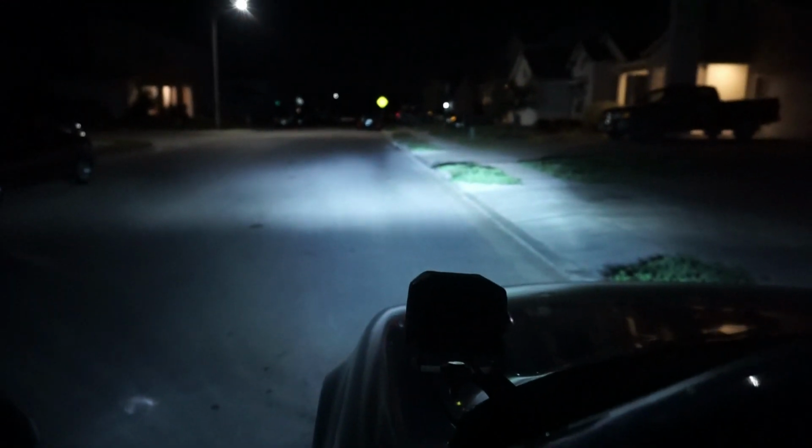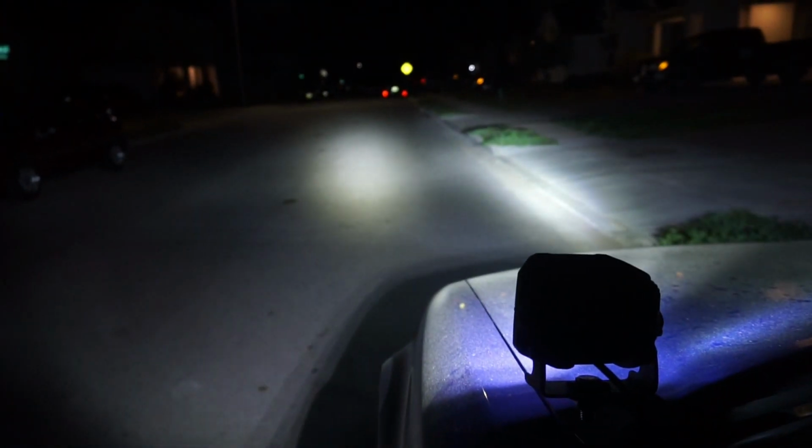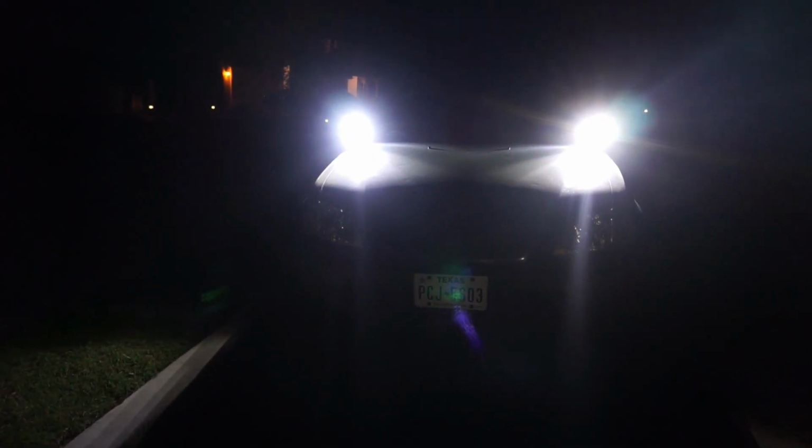Alrighty guys, now that it's dark outside, first of all, these are my LED headlights. Those are bright enough as it is, but check it out. I have a switch wired right here, and these are my ditch lights. This is how it looks from the front of the car. So as you can see, it is just stupid bright. And I think I'm going to add a light bar on top, but man, this thing is ready to go off-road.